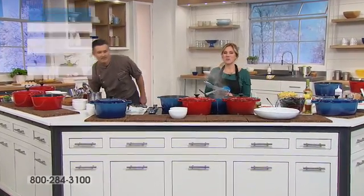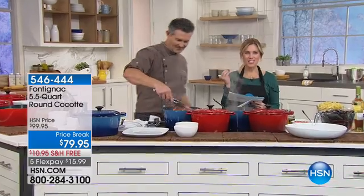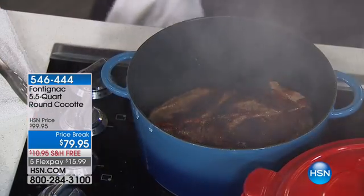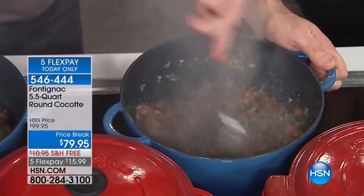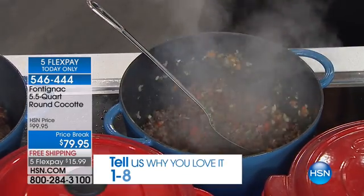Well, deep in the Parisian roots, Fontignac is here, and at its very lowest price, we are about to show you what a Cocotte can do for you. And in fact, it can do literally everything. It is the cast iron with a perfect blend of enamel, so it's virtually non-stick. Beautiful colors either in the blue or the red.